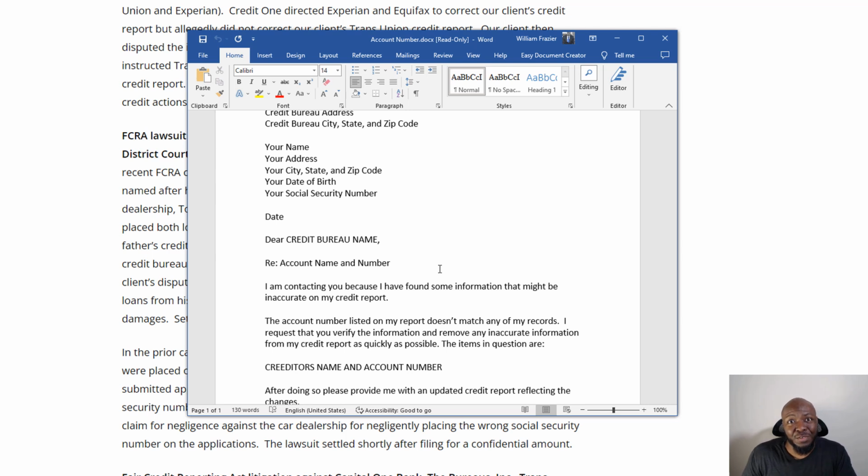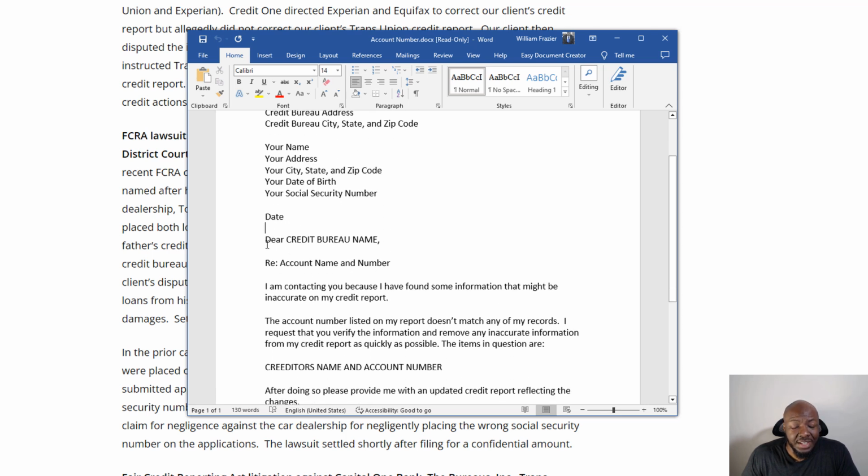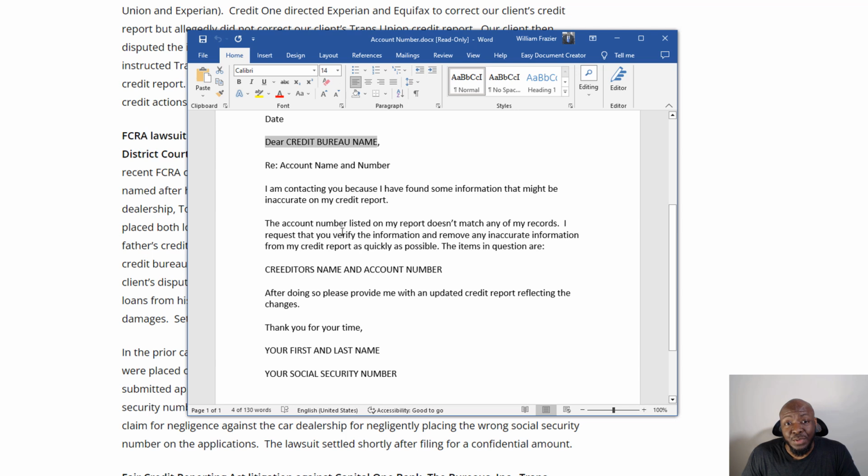Do not send that extra information in if you're sending a dispute to a collection company. Only send the letter. Do not include your social and driver's license and all that stuff. Now, you put that in there. Of course, you want to put the date that you're disputing. You want to address the bureau that you're sending the letter to. You send letters to each bureau individually with the accounts that are on that particular bureau. You can put one account in your dispute letter. You can put multiple accounts for that bureau on that letter that you send directly to that bureau. So you have the option of doing either or.